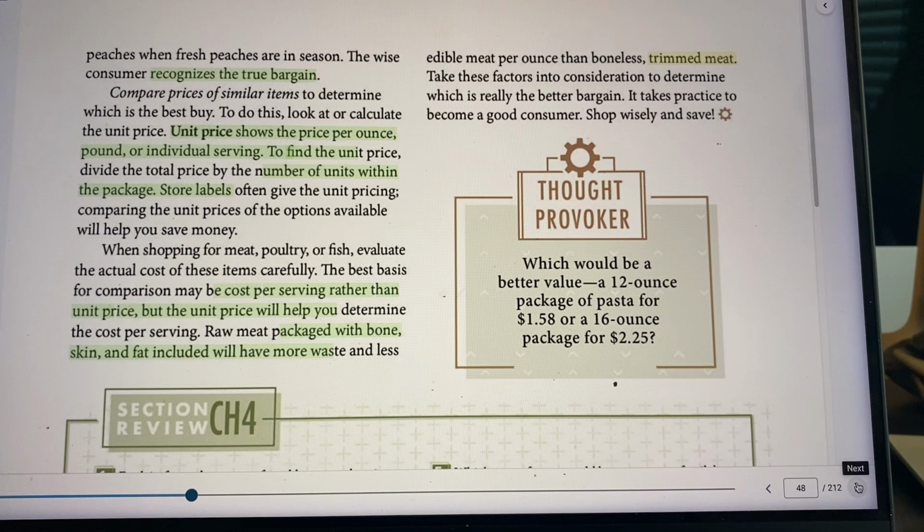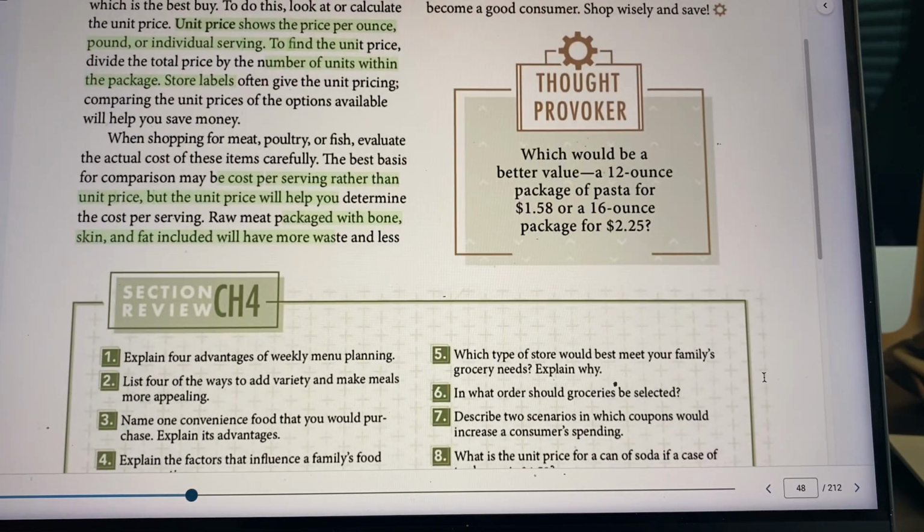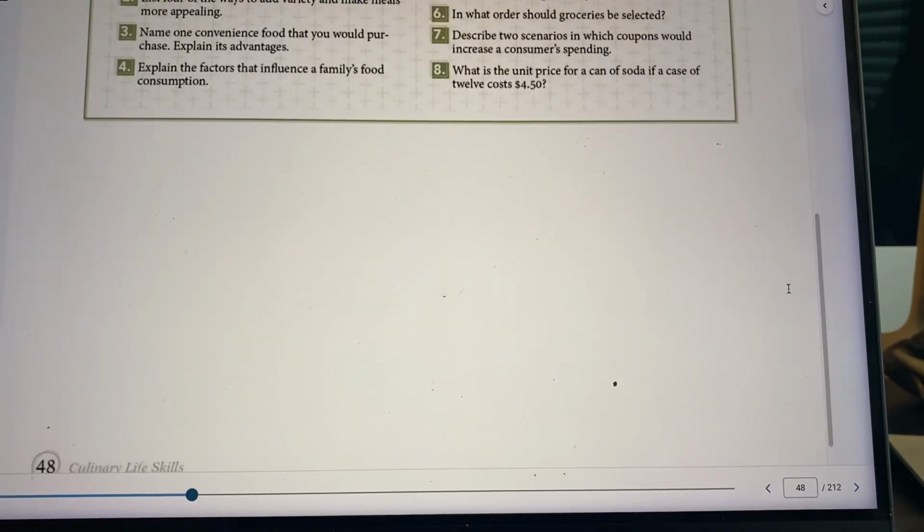So it says, which would be better, a 12-ounce package of pasta for $1.58 or a 16-ounce package for $2.25? There's a lot of different things. If we took 12 ounces or 16 ounces and divided it out, we could find out the price per ounce to see which one would be better, right? So you get your calculator, take the $1.58 and divide it by 12 ounces and see how much it is per ounce. Take the 16-ounce package and divide $2.25 by 16 and see how much that is per ounce. Then you can find out which is the better deal. So important. So that's it.